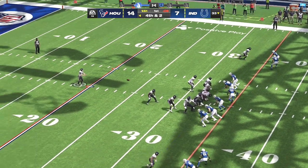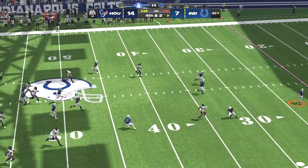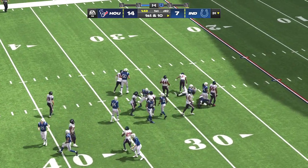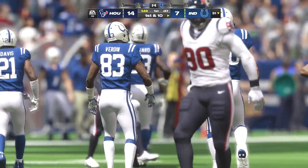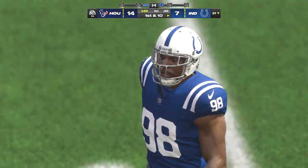Yeah, that one. How about the defense? Figured that one out in a big way. Yeah, they completed it all right and lost yardage. Pulled in at the 24. 7 yards on the return after a punt of 39. And the Colts will go on offense here, 1st and 10.